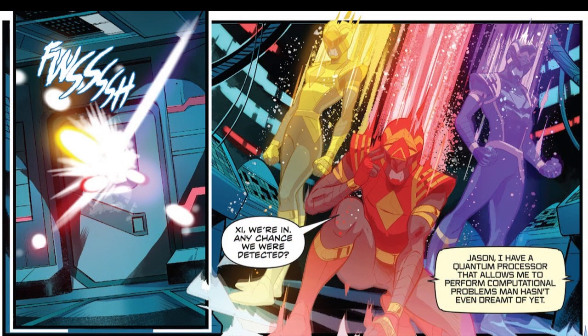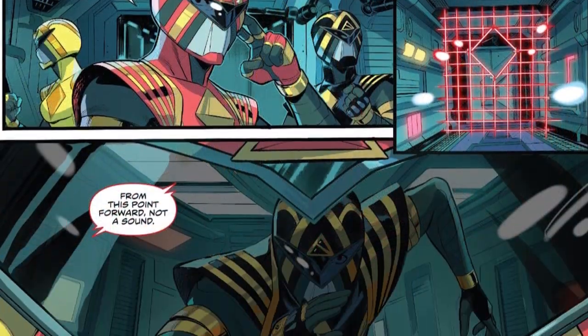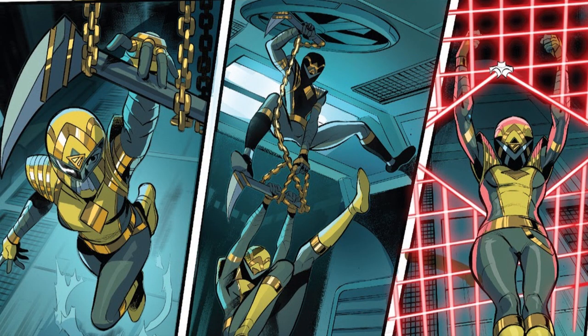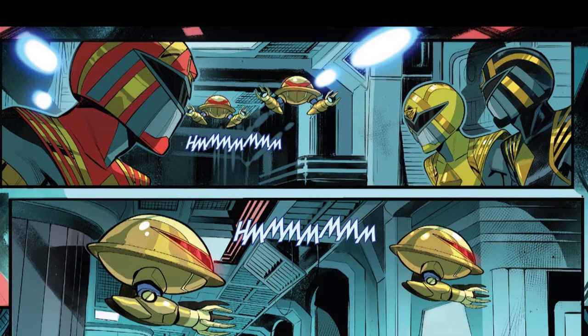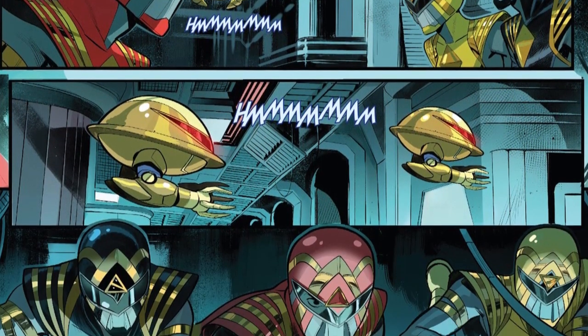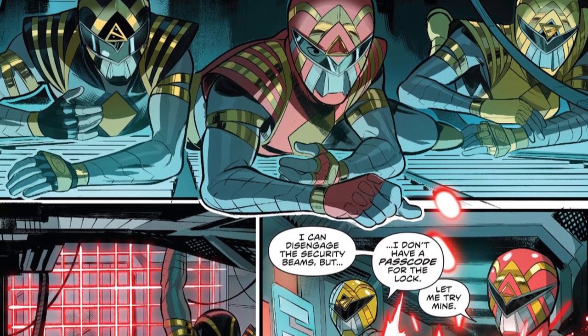G teleports the Omegas into a closet, quite frankly insulted at Jason's question if they were detected. They step out, starting a quick and quiet operation. They go radio silent, do some flips, and use their weapons to flip through an opening in the laser grid to turn it off. Some of the flying drones float by, but they duck into a vent to avoid them. Dude, I just saw red, black, and yellow vent in the hall near security. 3 imposters!